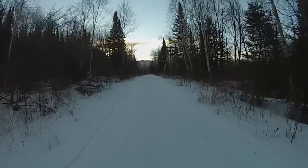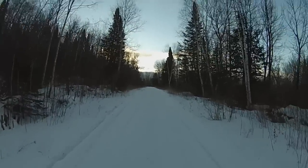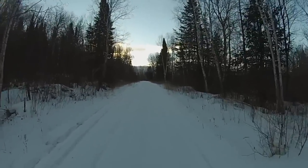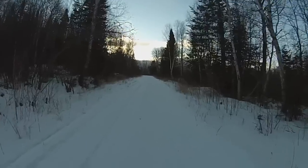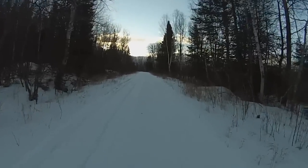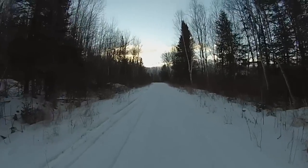So first order of business is going to be get a fire going when I get there. Scrounge up some material, light the fire up with my ferro rod, hopefully record that as well, get that on here. Get a fire going, and see about getting a shelter up of some sort.